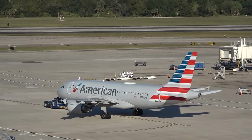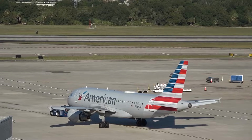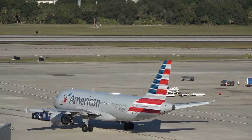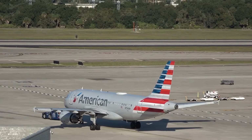What short stubbing gets the job done? Yeah, get your mind on the toilet. It's the Airbus, the minibus. A319. These are workhorses. Giddy up.